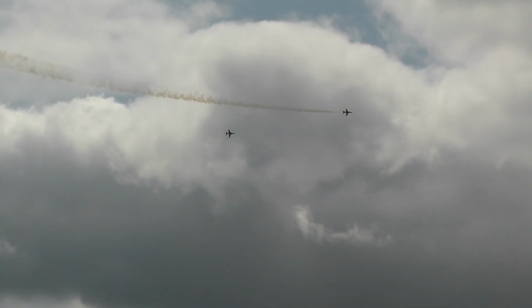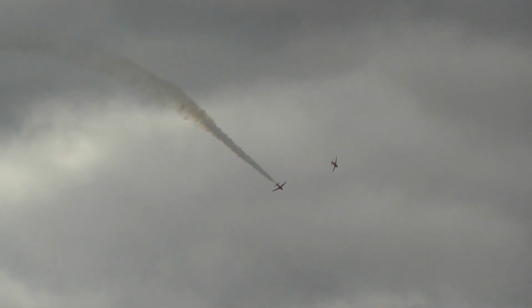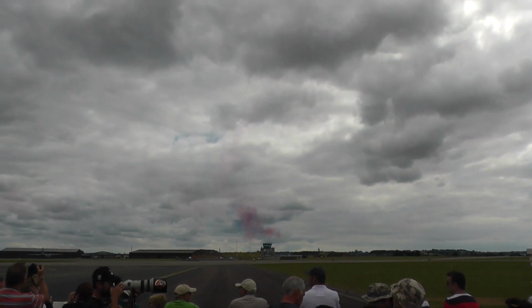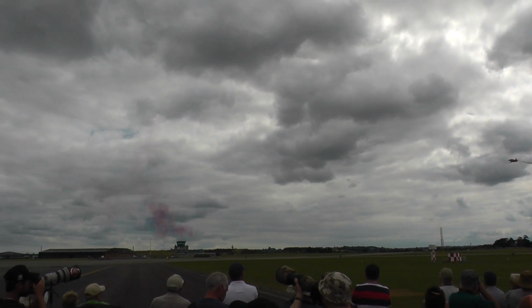Toby is a former Tornado GR4 pilot and Hawk T2 instructor. He's in his third and final year on the team. In from the left and right with a closing speed of over 700 miles an hour, the aircraft about to pass 100 feet apart in the spectacular Gypo Pass.